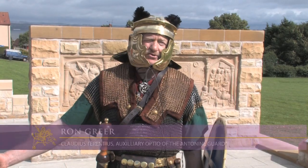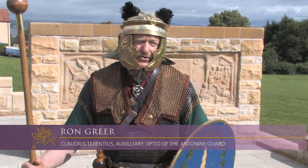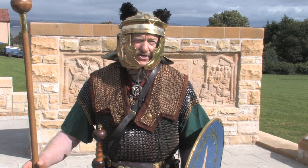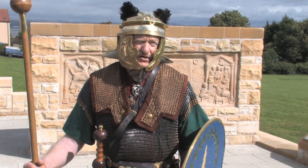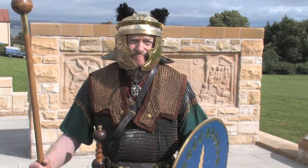A mixture of exhilaration and deep satisfaction. Exciting to see what is really a great icon of Scottish Roman history that we've forgotten about, the Bridgeness Slab. And a deep satisfaction that at long last we've got it out in public and raised the awareness. To see a classic icon of Roman archaeology in Scotland put forward like this is excellent.